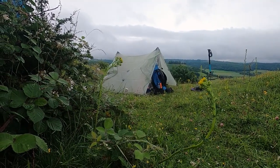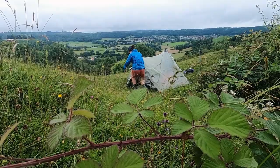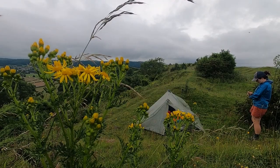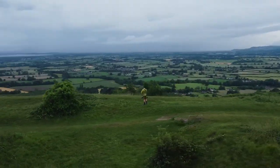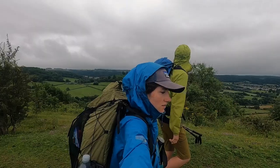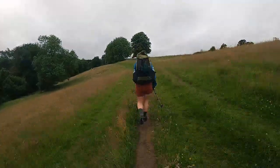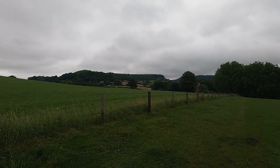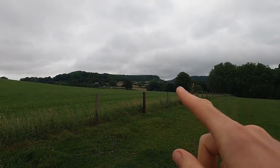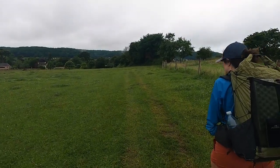So this is our cool camp spot. The cows went, and it stopped raining. Can you believe it? So now we get to enjoy this awesome view without anybody on a really awesome Sunday morning. Where we camped last night, and it looks really cool, and you can see how steep the entrance is. Now, going to Dursley.